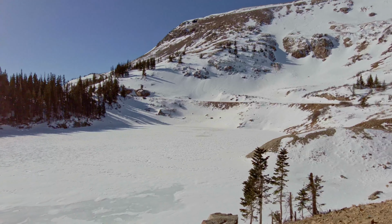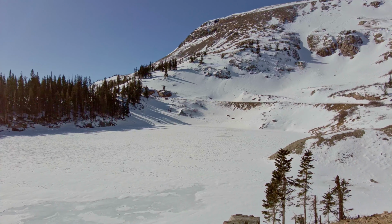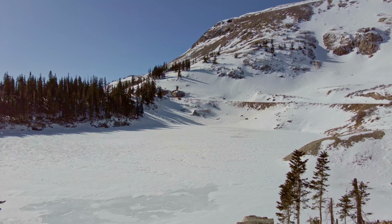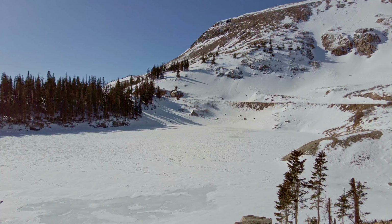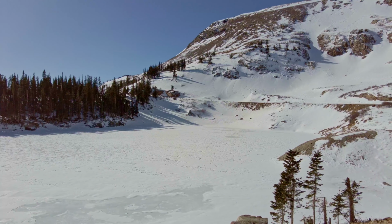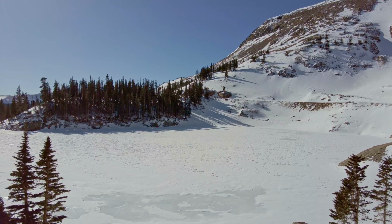So we're at Yankee Doodle Lake. The Gladiator that was with us decided to turn around. He's completely stock, but you know, we're gonna keep going. The people on some side-by-side said it was clear up a ways further. So we're gonna see how it goes, and if it gets too deep, we'll be turning around as well. So here we go.